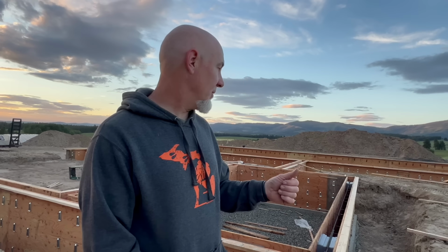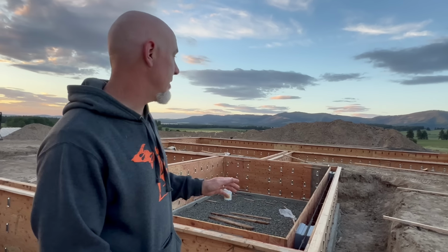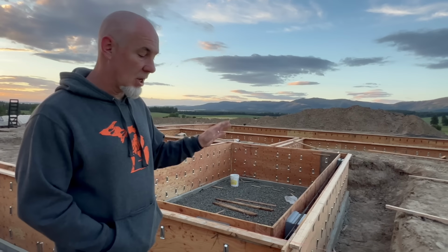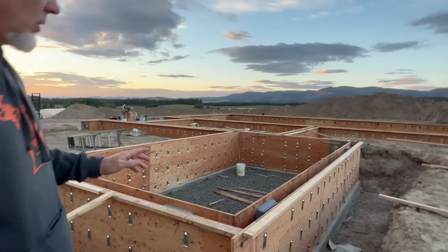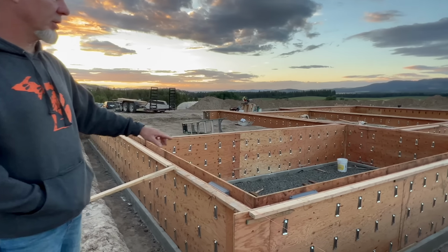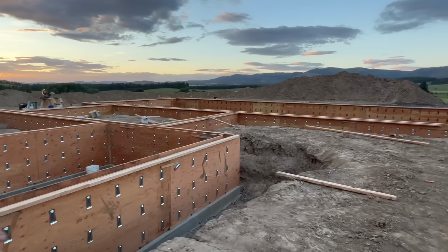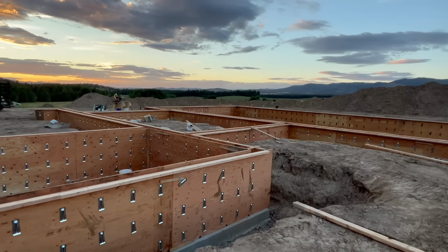What's going on, guys? Well, we wanted to show you guys the before. We are scheduled to pour concrete for all of our foundation walls tomorrow at 9, and they have just a couple spots left to finish up. What they're doing today was putting all these top 2x4s on, which are going to strengthen our top edge. Everything is planned out perfectly to a T.